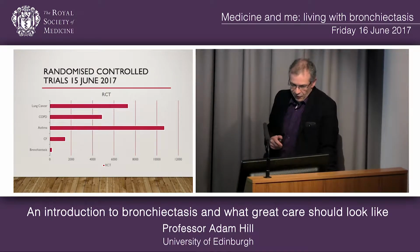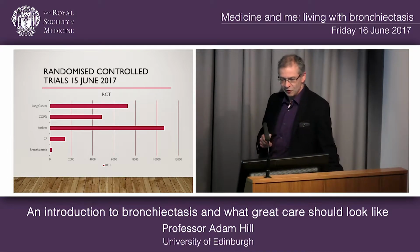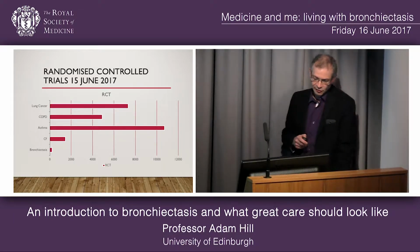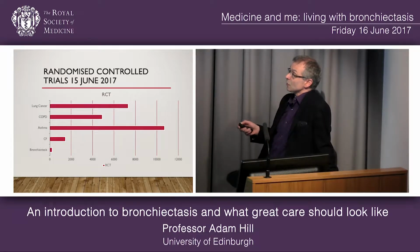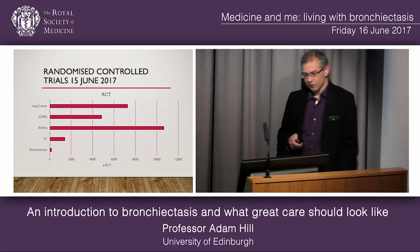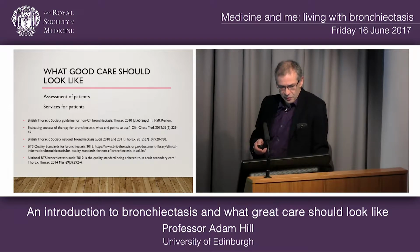So this is quite a frightening slide, and this is a slide I just did the other night. And this is looking at the number of randomized controlled trials that we have in bronchiectasis compared to other conditions, and this is from a PubMed search. And bronchiectasis is here, 200 trials in the whole of our time in bronchiectasis. And look at asthma, has got nearly 11,000 trials. So there's a real lack of research in bronchiectasis to date. So that's a brief introduction.